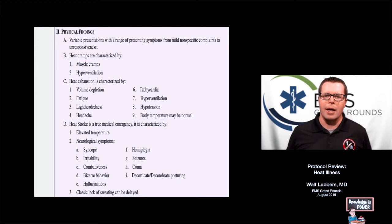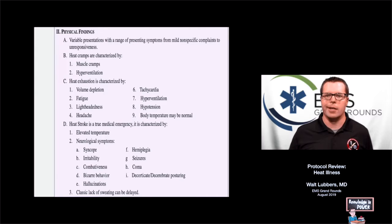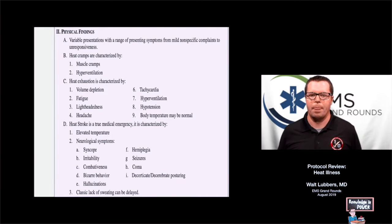Seizures and coma and even posturing can occur as a result of heat stroke. So any neurological symptom, essentially, plus elevated temperature is heat stroke in the right clinical setting. That's not meningitis or fever or something like that.